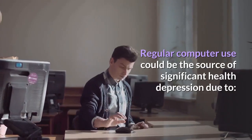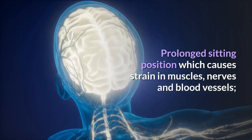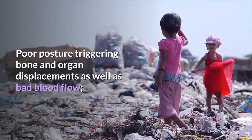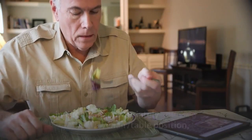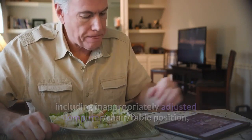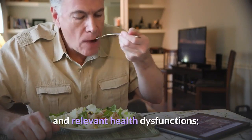Regular computer use could be the source of significant health problems due to a prolonged sitting position, which causes strain in muscles, nerves and blood vessels. Poor posture triggers bone and organ displacements as well as bad blood flow. Inappropriate working conditions and environment, including an inappropriately adjusted computer, chair and table position, flickering screen glare and poor eating habits, affect our metabolic reactions and cause relevant health dysfunctions.